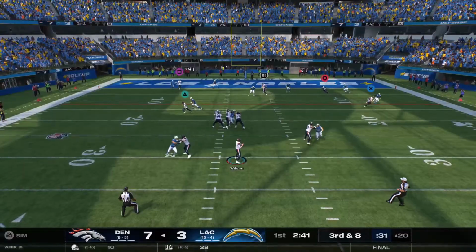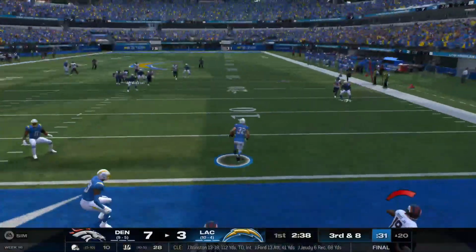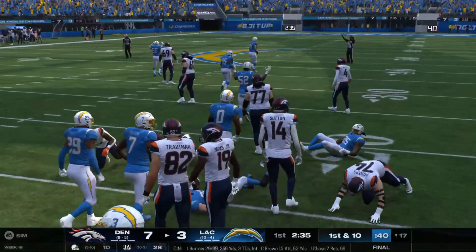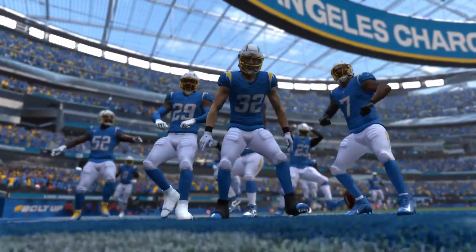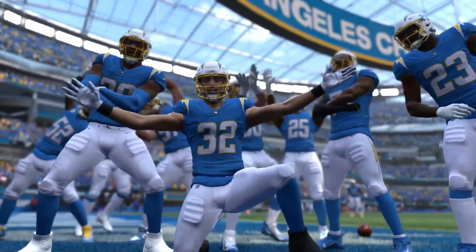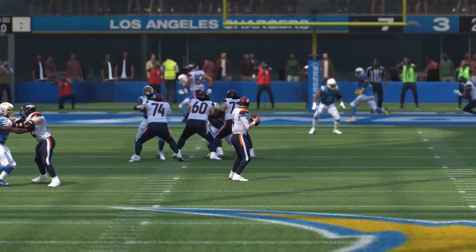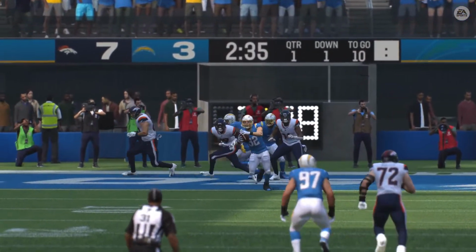Wilson now from the gun. And someone stepped in. It's intercepted. Picked by Alohi Gilman. And the Chargers get the football as he makes his 3rd interception of this season. Well, they were thinking at least a field goal on the drive if they couldn't reach the end zone, right? But the interception keeps them from even getting 3 out of this possession. You really hope at the end of this game you don't.